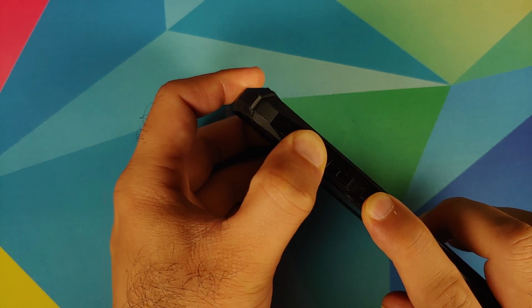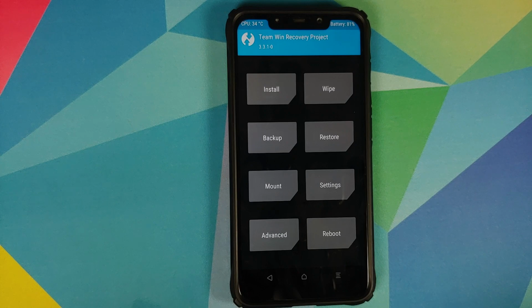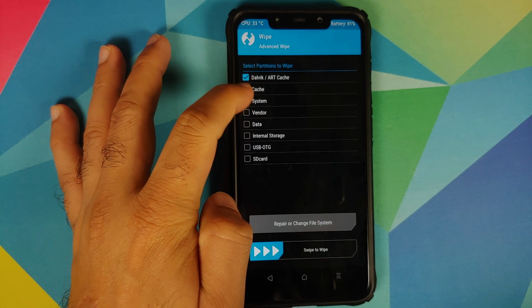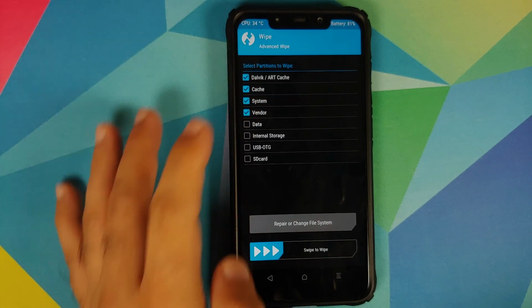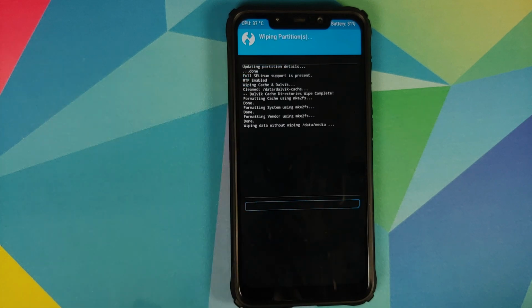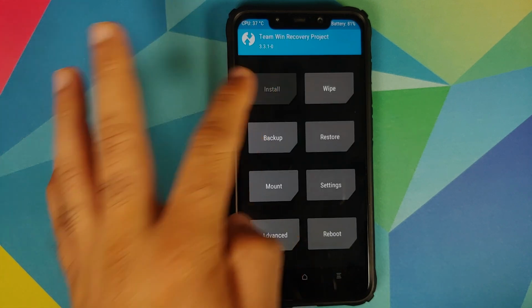the recovery boot logo. Once we have booted into TWRP recovery, we'll go into wipe, advanced wipe, select Dalvik, cache, system, vendor and data. Once we have selected all the partitions, swipe to wipe. Once that is done, we will tap on the home button, go into install.